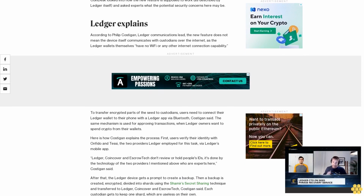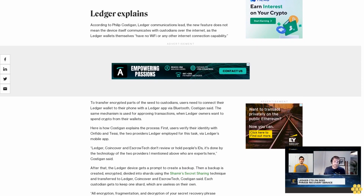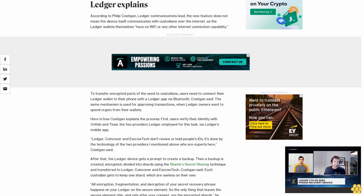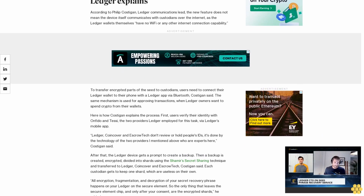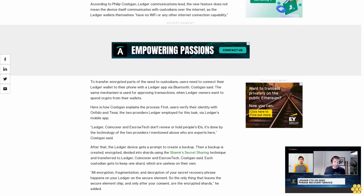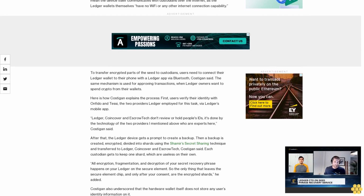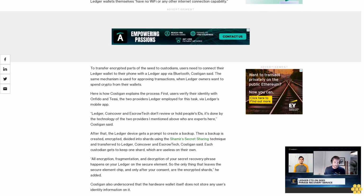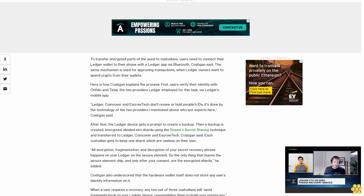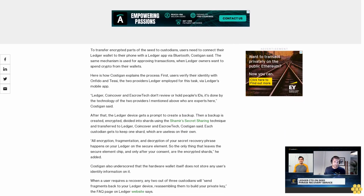Each custodian gets to keep one shard, which is useless on its own. "All encryption, fragmentation, and decryption of your secret recovery phrase happens on your Ledger, on the secure element. So the only thing that leaves the secure element chip, and only after your consent, are the encrypted shards," he added. Costigan also underscored that the hardware wallet itself does not store any user's identity information. When a user requires a recovery, any 2 out of 3 custodians will send fragments back to your Ledger device, "reassembling them to build your private key," the FAQ page on Ledger's website says.